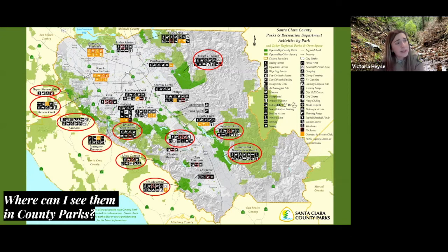Other places, Coyote Lake Harvey Bear Ranch is another great place to see salamanders. So they are scattered about, but I think most of the parks on the west side of the map are some of the best places to see salamanders and newts. So if you go to a county park, look at the trails, see if there's a trail that goes alongside a creek, and you'll probably run into some newts.